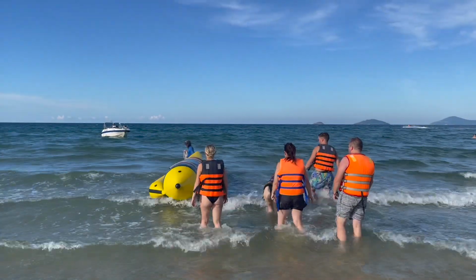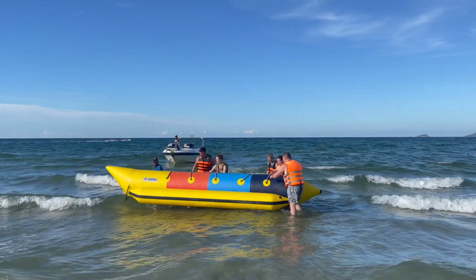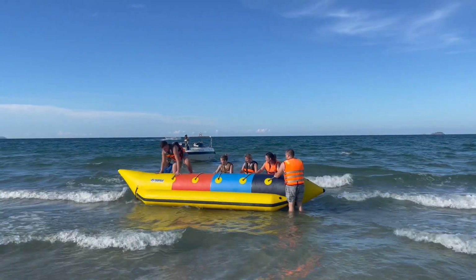After lunch, we had a free afternoon and an evening to do as we pleased, so we headed down to the beach in Hoi An, where we did some water sports, relaxed, and swam in the sea.